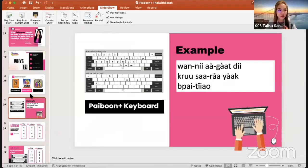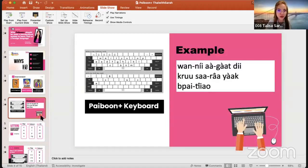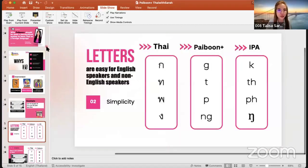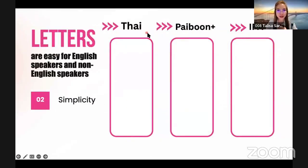Okay, let's cover the popularity, familiarity, right? The reason we're familiar with this system is because they have everything, like resources such as the dictionary and keyboard. The next point that I was presenting was letters. The letters for Paiboon Plus are definitely easy. I would say not that easy, but easier than IPA.